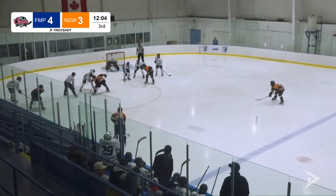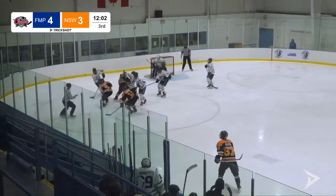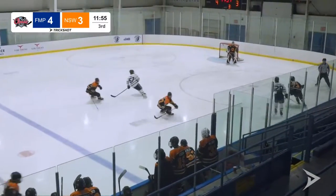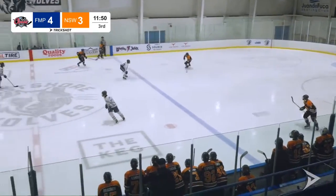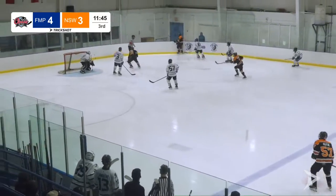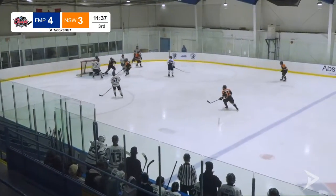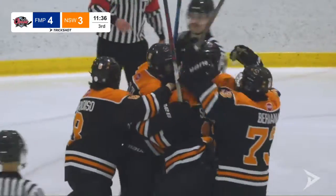Warriors looking to tie things up. Bieksa chipping one to himself. Down the wing. It's played up high. Paradiso circling back with it. Down the outside, Paradiso into the attacking zone. Will swing one around. Cafoyle behind the net. Hooks one out in front. Scores! Took a bounce in front and we're tied again.